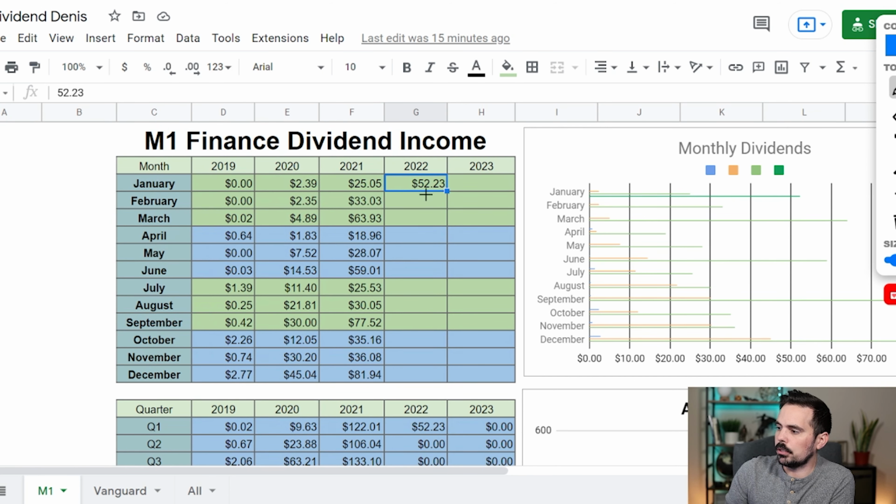And then I also like to compare from the prior month in the last quarter. So this is the first month in this quarter. So if we look back in October of 2021, this is a nice comparable. We did $35.16, and now we're doing $52.23. So again, a really good increase. And the reason I like to compare those is because those are typically going to be similar months of companies that are paying out in that given time. So what is it? It's January, April, July, and October are the same months usually from the same companies. So that's why I like to do those kind of comparables.